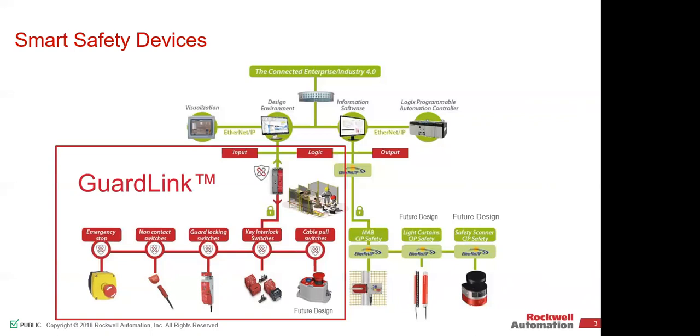Number two, having Ethernet IP, it's a space challenge as well. And number three, because these devices exist all throughout the plant, you don't want to be addressing MAC address to each and every one of these devices. Hence, we decided to go another route. Instead of going Ethernet, our solution is GuardLink.